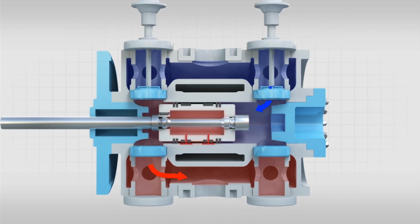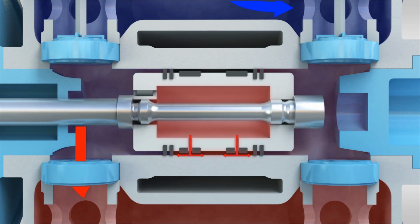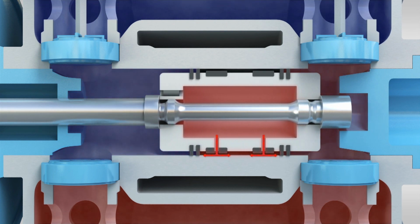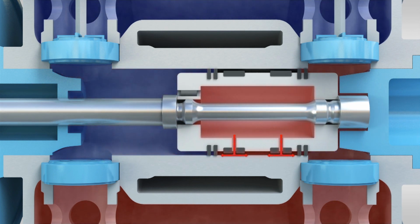During the compression stroke, it fills with process gas. Due to the pressure difference, gas flows out at the bottom, ensuring there is no physical contact between the rider rings and cylinder liner. Wear is thus reduced to practically zero, resulting in much longer rider ring lifetime.